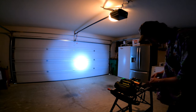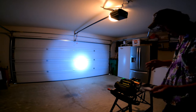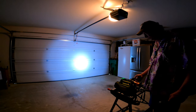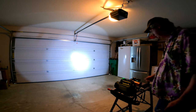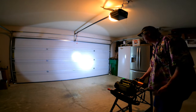And the next one is the one that actually doesn't have a name. But it's the first handheld lantern that I introduced. And it's supposed to be 9,000 lumens. Okay. It's definitely brighter than the 1,000 lumens, which is here.